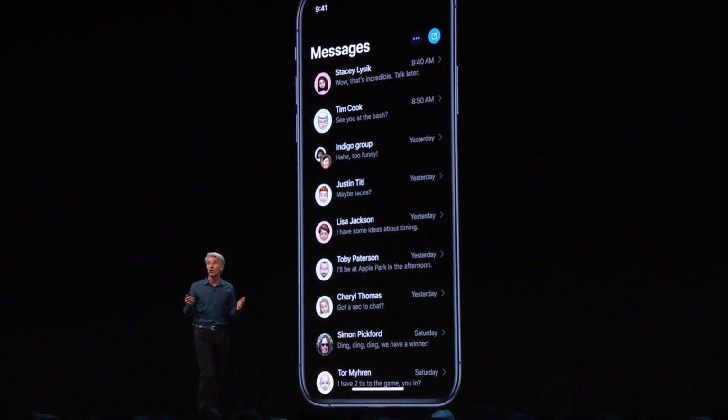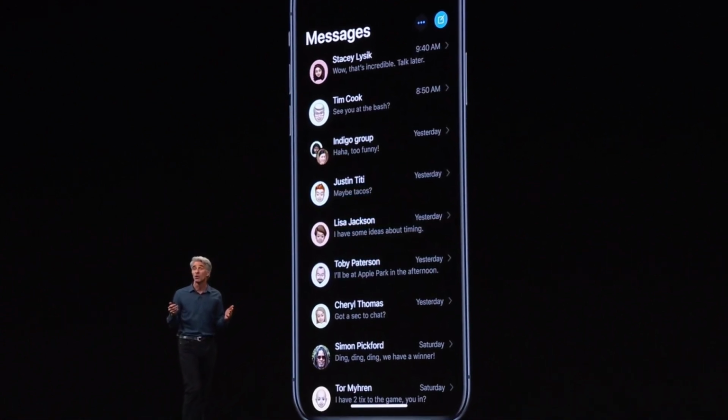Let's start going through some of the announcements that Apple made though, shall we? And we'll start with Messages. A few new things with the Messages app, and first of all, something called QuickPath, and that just brings swipe to text to the iPhone. I know Android's had it for quite a long time, but now we can use it in iOS 13.